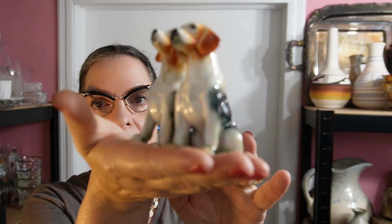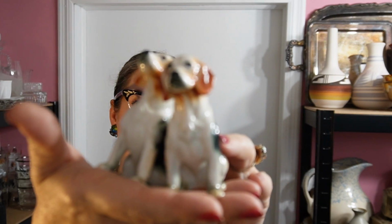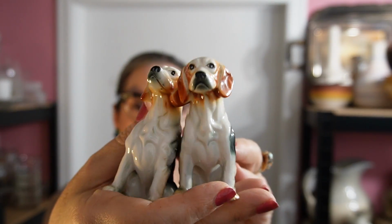These two guys, you've seen them on my shelf for a while. I could keep them, but then again, I know what's going to happen. They're going to end up in the curio, never to be seen again. And I want somebody to enjoy them. I here have 1950s porcelain beagles. So cute. And it's his and hers, if you could focus.